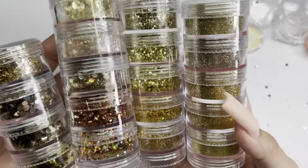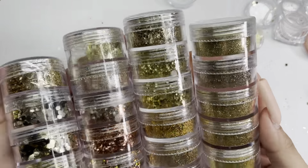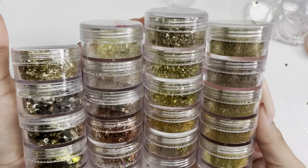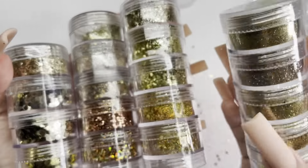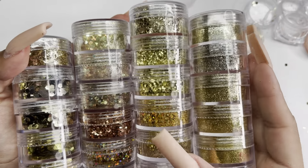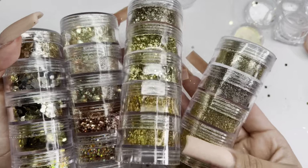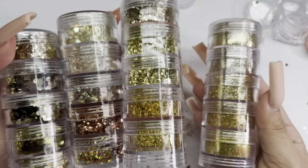Honestly, you never have enough glitter. As you can see, I have a big variety. Definitely make sure to comment down below if throughout you guys see some of the same ones, because I'm looking at some of them and I'm like, well, this kind of looks similar but it's different, you know what I mean? You could obviously tell a difference.